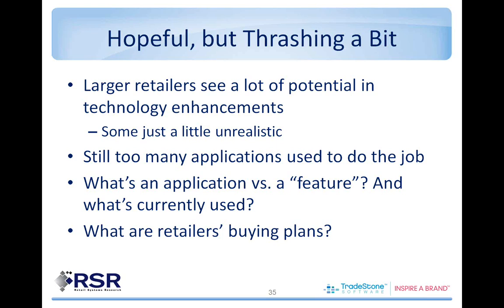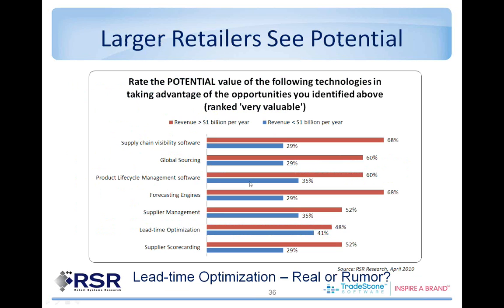And it's not like a spreadsheet is a dirty word. You may just be torturing it beyond the point that it's made to be used for. There also, again, as I mentioned earlier, seems to be a real lack of clarity between what's an application versus what's a feature of an application and what's currently used. And finally, what are retailers' buying plans? What do your peers think they're going to buy over the coming months and years?